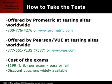So you take these tests by signing up, registering with Prometric or Pearson VUE. We have a lot of Pearson VUE sites here in Milwaukee that we can use. You call them up, you register for the exam. You can get a voucher from us, like I had said. It says here $199 per exam. I don't think I've ever seen anyone actually pay $199. I think that's like the MSRP price, but you will pay significantly less through MATC.